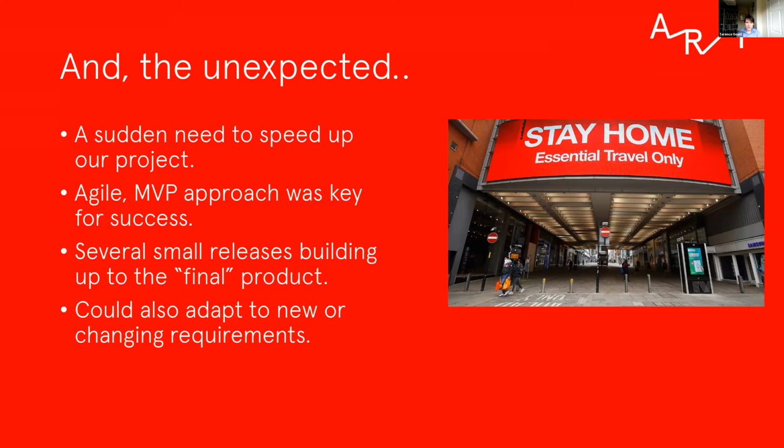And for this, our agile minimum viable product approach was key for the success here. And what I talk about here is, rather than having one massive big release that comes out, what we've done is we've staged things out in several small releases building up to the final product. So we were able to keep on track for delivery by delivering a very minimum set of functionality, getting that out there, and then over weeks adding and building upon it.